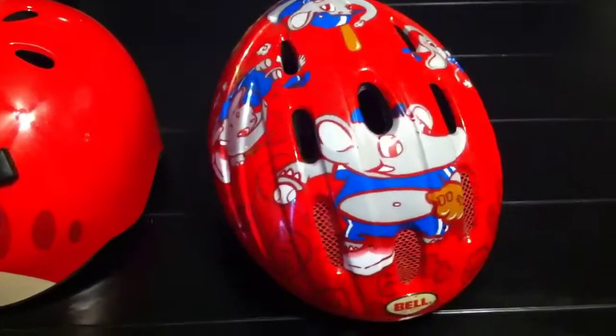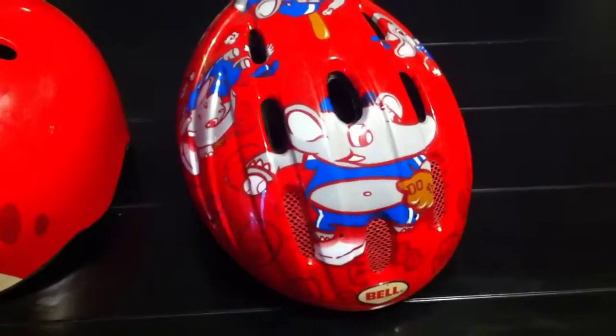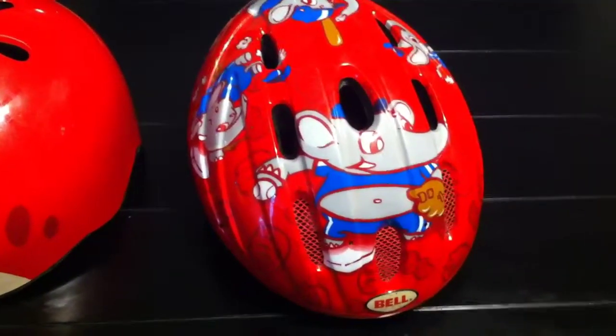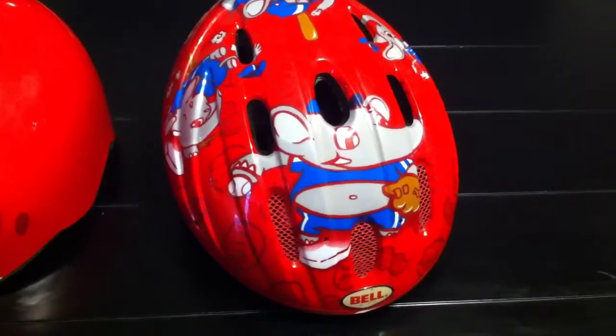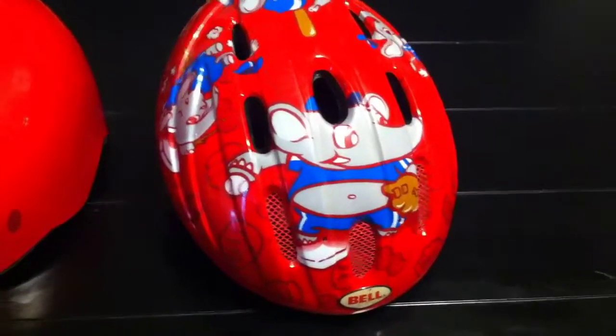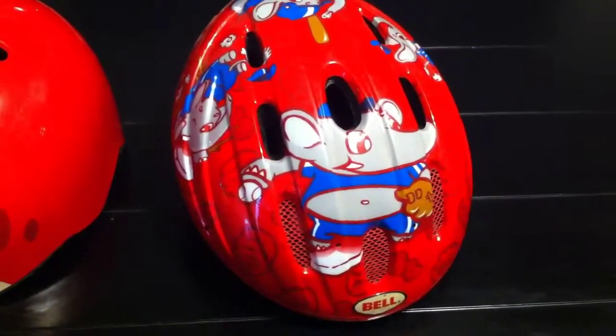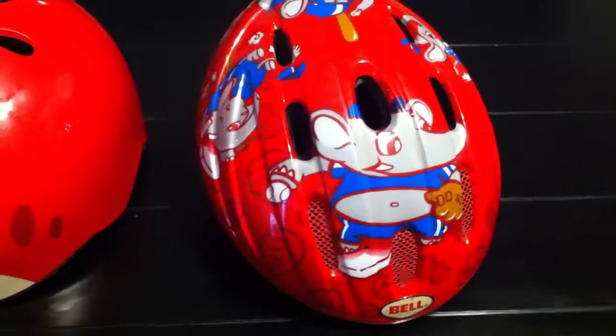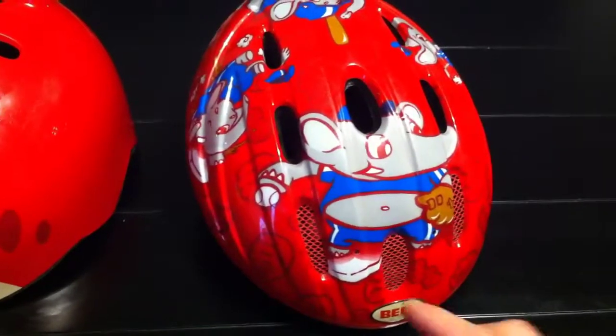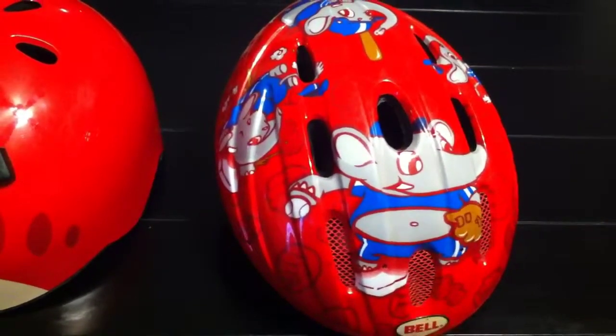Well, that got me thinking that if he's going to be out on rides and doing rides with me, I want an adequate helmet that is going to be able to cool his head. And one thing that's overlooked that I haven't really seen much in children's helmets is adequate venting on the top. That's probably a last idea type thing.